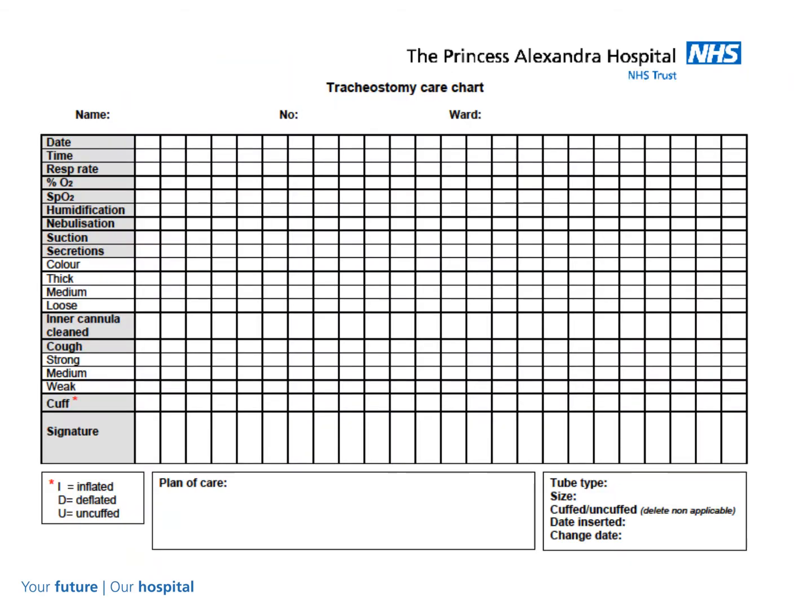And here we can see it here. This should be at your bedside, and that's there for you to document every time that you suction or remove the inner cannula to clean it, or that you've checked the cuff pressure itself.